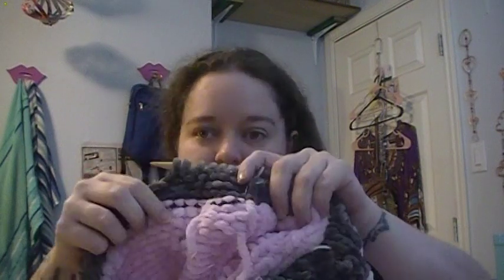There are some circular knitting needles in here. You can see where they finished with the pink, and we're starting to work with the gray. You can also see there's lots of drop stitches. So, yeah, I'm not really sure what was going on with this. I don't knit, so I don't know.